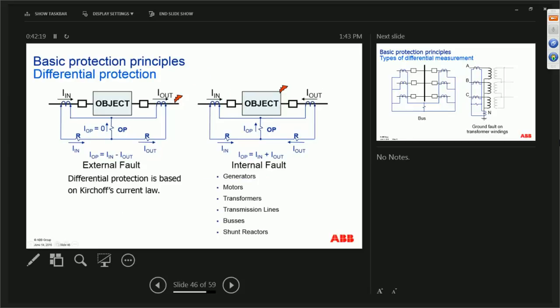Another type of protection we have is called differential protection. Differential protection involves Kirchhoff's law again, and it's very simply looking at the current going into an object and the current going out of the object and making a comparison. Kind of similar to what we did in a voltage differential where we compared the two voltages. Here we're comparing two currents. And under normal non-fault conditions or external fault conditions, the current going in is equal to the current going out, and there's no operate current at all.